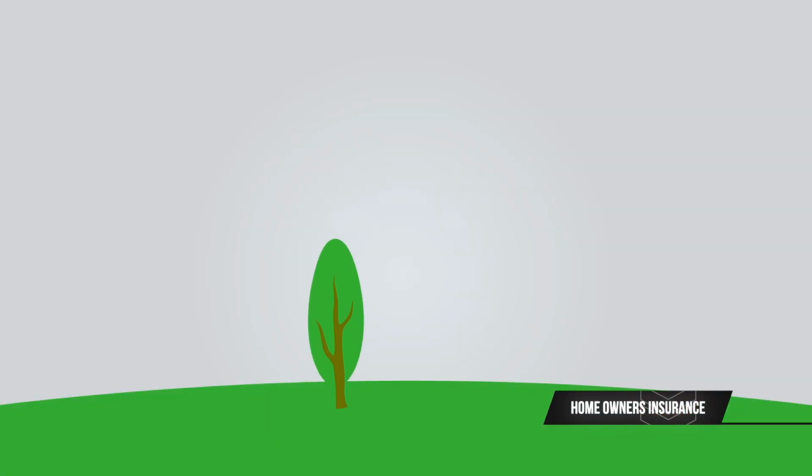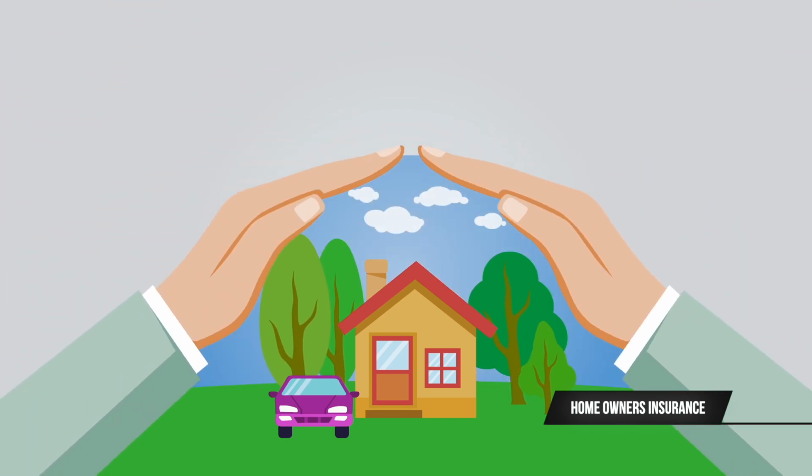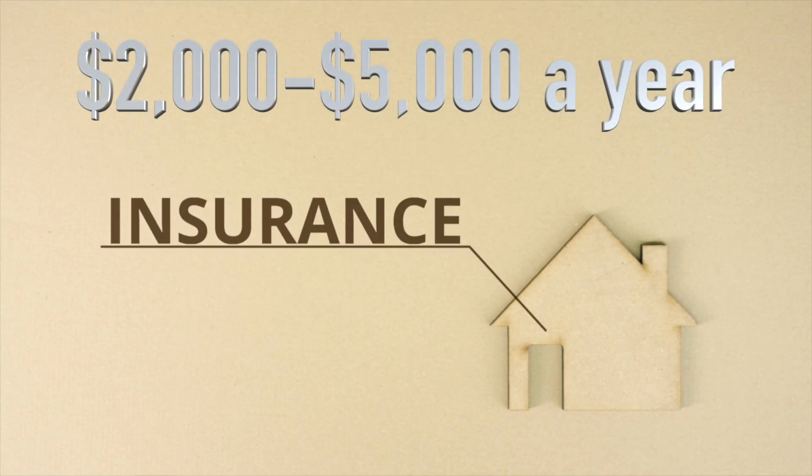I want to go over a few costs that really aren't associated with the offer being accepted, but there's stuff you're going to have to pay if purchasing a house. First up would be your home insurance. Home insurance is something you definitely want to have, and if you are having a house with a loan on it, you're going to have it. Prices of home insurance greatly vary. I would say $2,000 to $5,000 a year, as there are so many different factors that go into the cost of home insurance.